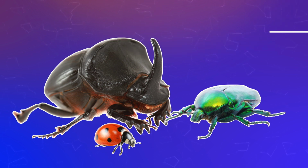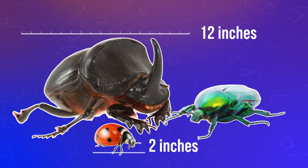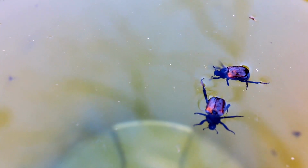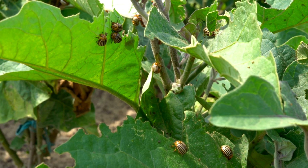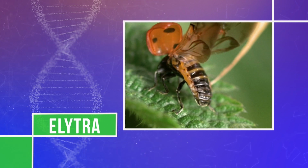They are on the small side of the animal kingdom and vary between about 2 to 12 inches long. Depending on the species, beetles can live on land or in freshwater. In many regions, they are considered crop pests. They have rigid shells that protect vital organs and wings, called elytra, which are hardened into wing cases.